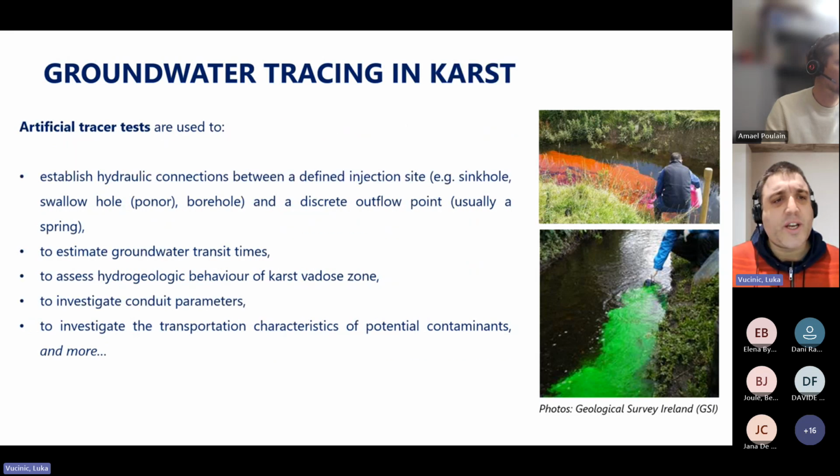In terms of artificial tracer tests, we do them mostly in the context of karst hydrogeology, to establish connections between some kind of swallow hole, or ponor, as we like to call it back home in Montenegro, which is a country with a lot of karst, just like Ireland, even a bit more. So it's not surprising that I'm interested in karst hydrogeology. The connection is between some ponor or swallow hole and a discrete outflow point, which will usually be a natural spring.